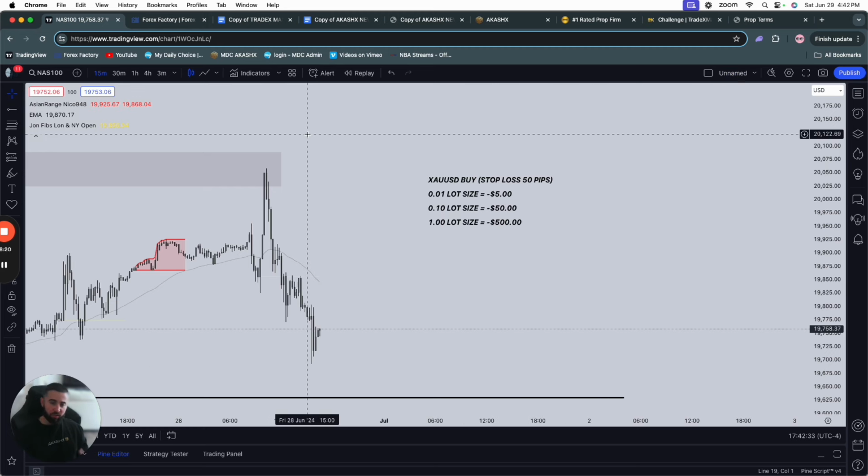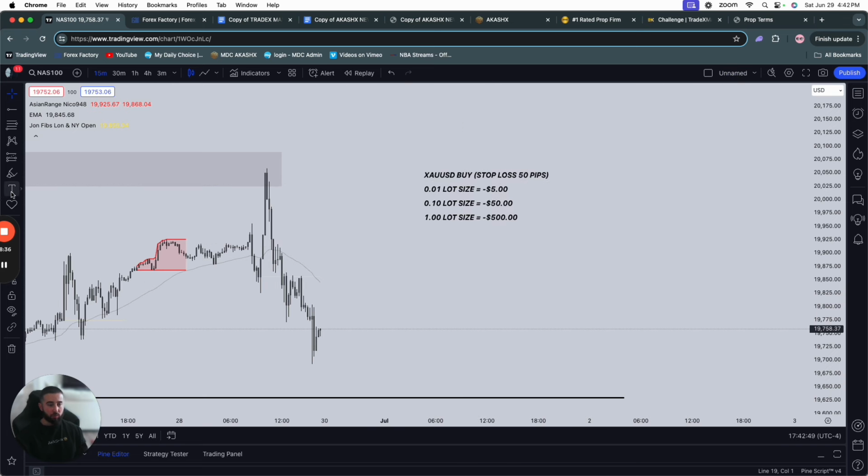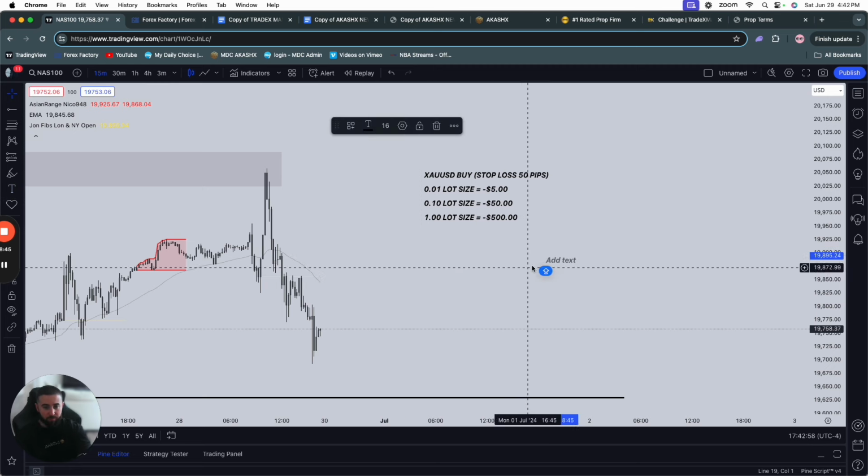So this really starts to become an eye-opener for us to realize, okay, if the stop loss is 50 pips, I need to make sure I have the right lot size set so I'm not losing too much if we happen to take a stop loss on this one particular trade. Now, this is where understanding the percentages of your funded account is crucial. So we have a $25,000 funded account, for example.